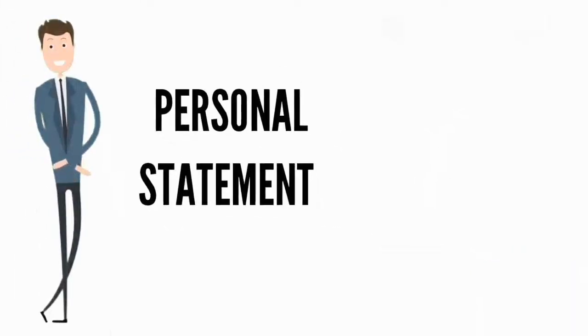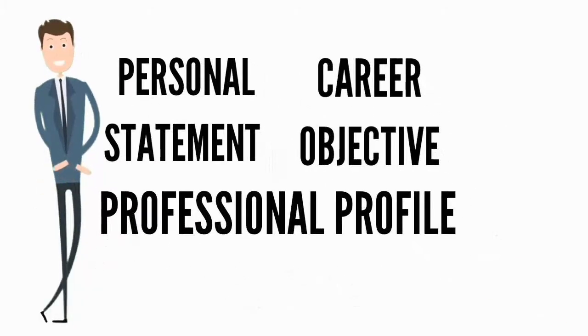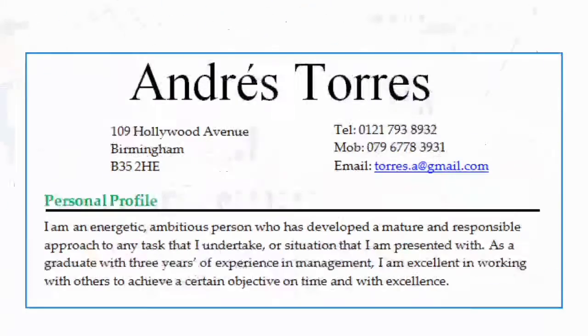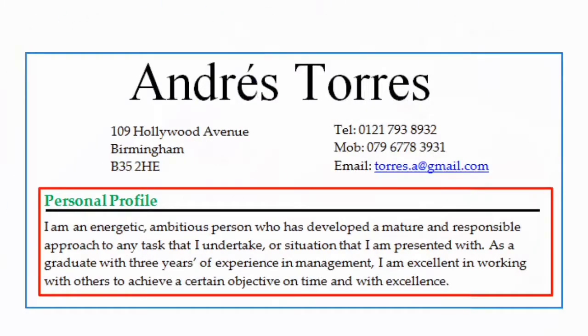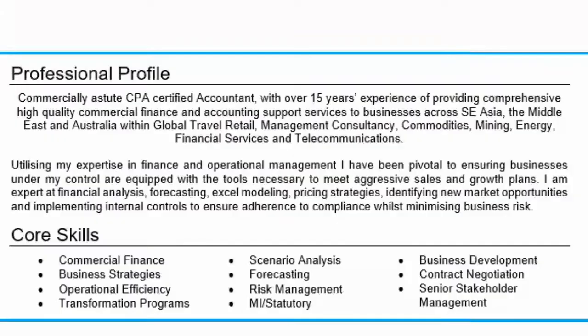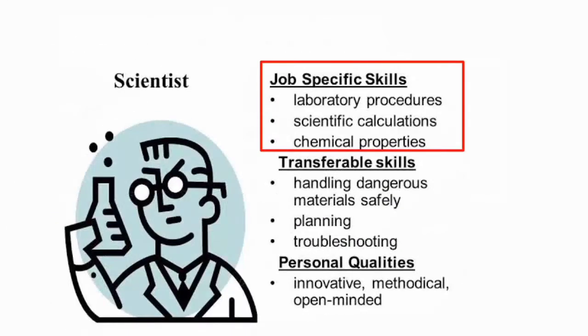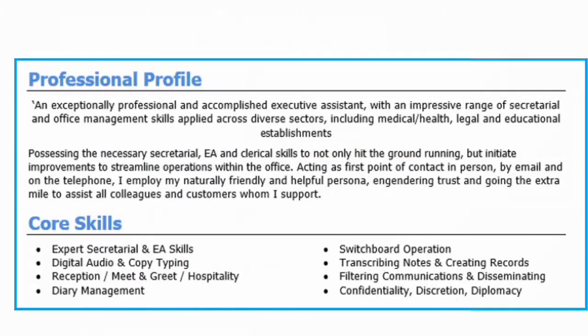2. Personal profile. A personal profile, also known as a personal statement, career objective and professional profile, is one of the most important aspects of your CV. It's a short paragraph that sits just underneath your name and contact details, giving prospective employers an overview of who you are and what you're all about. You should tailor your profile to every job you apply for, highlighting specific qualities that match you to the role. Aim to keep your personal statement short and sweet and no longer than a few sentences.